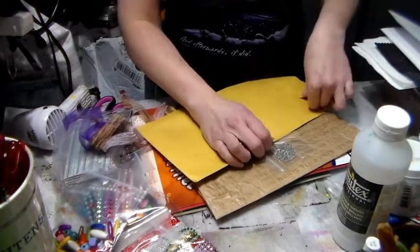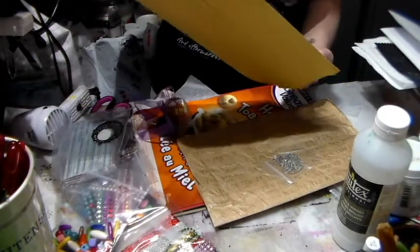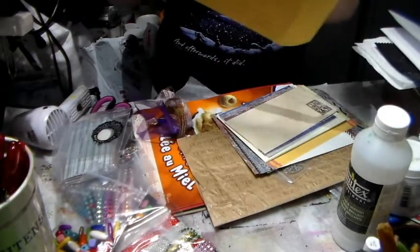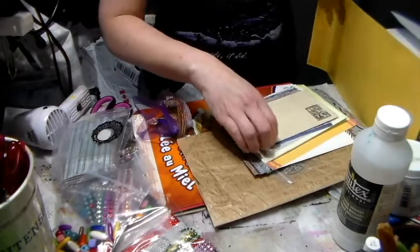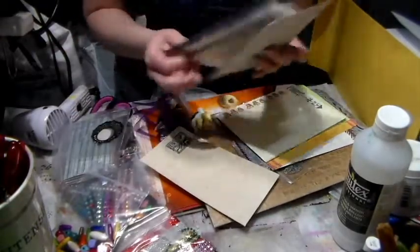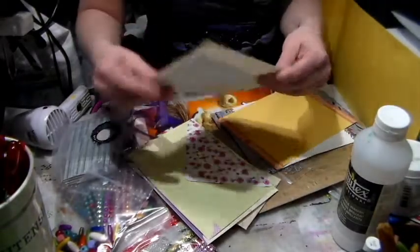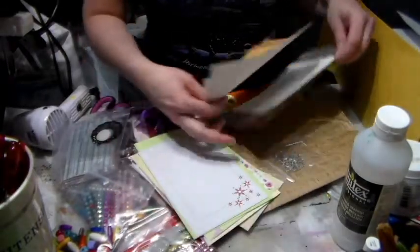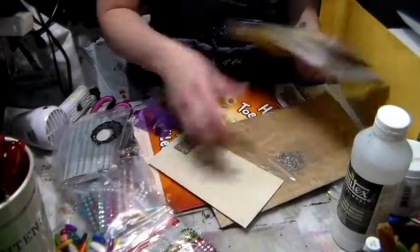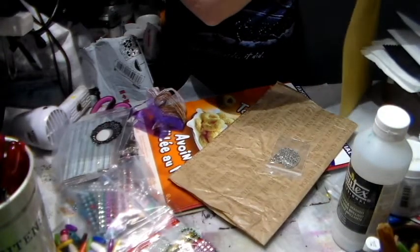What's in here? Oh, beautiful paper. Oh, all kinds of wonderful paper here. Oh, look at that envelope. Those are beautiful envelopes. Oh, they're stunning. Those are really stunning. And this is paper, so I can pen pal on this. Oh, that is beautiful. Oh, I love it. As you know, I love pen paling, so this is very, very cool.